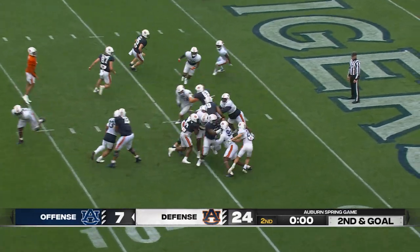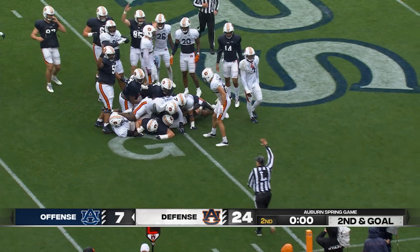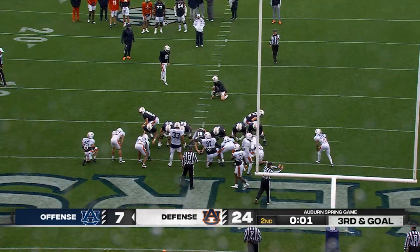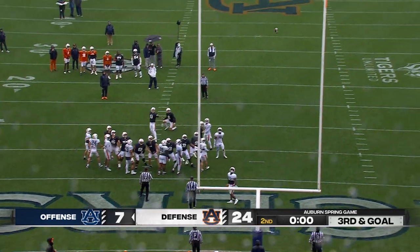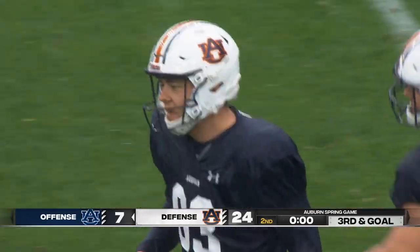Ashford hands it. Jackson inside the five, churning forward. Did he get there? He didn't. He's down to the 1-yard line. Evan McGuire, sophomore from Alabaster, Alabama, trying to tack on 3 points. High snap. It's down. He boots it. It's a pooch field goal, and it is good.